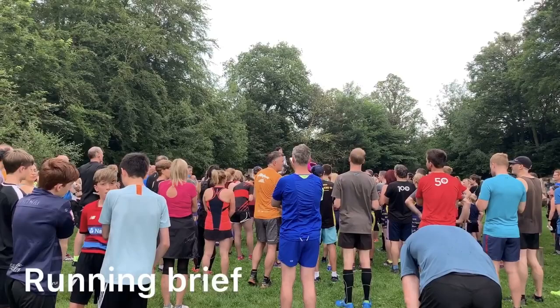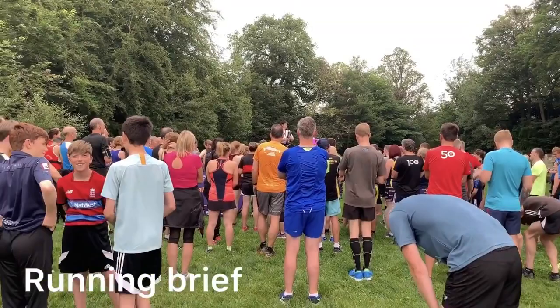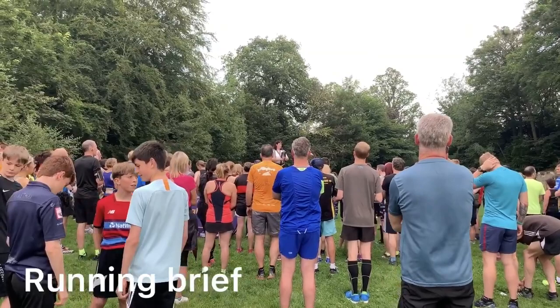Sometimes the exposed rocks can be a bit slippery. Okay. We do have a muddy bank as well, and even though it's been dry today, it has been wet, so be careful on it. We also have some exposed roots and some rabbit dung holes, so just be careful with your footing throughout the whole of the course.